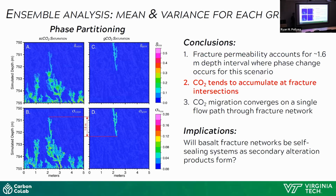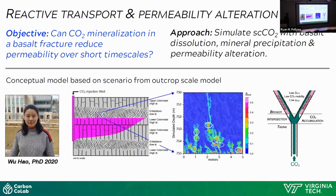So this led to the next study I want to talk about: will these things seal themselves when you take into account mineralization? That's the natural extension for Alex's work, and this is what Wu Hao picked up for the final chapter of her dissertation several years back.